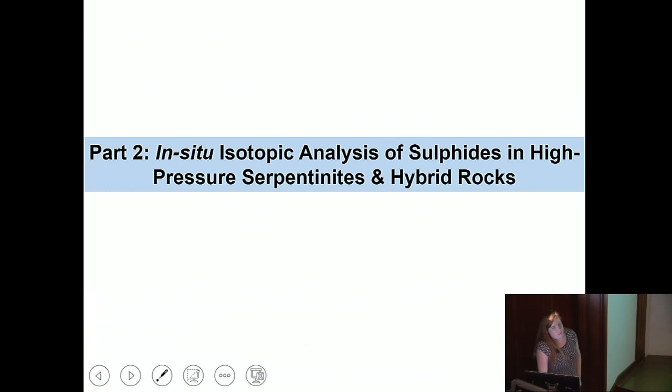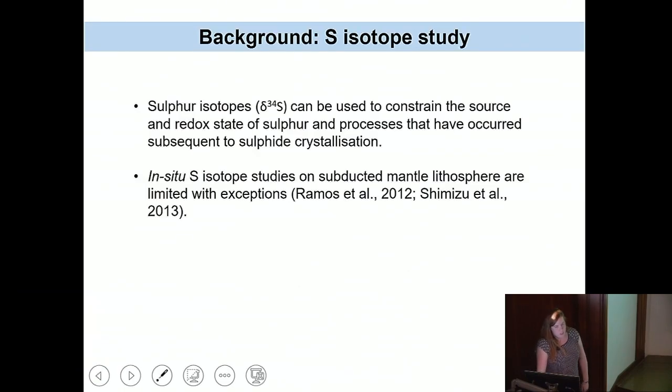So in the second part of this talk, I'm going to discuss the results from the isotopic analysis of sulfides in the same rocks. Just to give you a bit of background about sulfur isotopes, they can be used to constrain the source and redox state of sulfur and the processes that have occurred after sulfide crystallization. By studying sulfur isotopes in rocks that have been subducted and then obducted, we can assess the changes that the rock has gone through in terms of oxidation state.